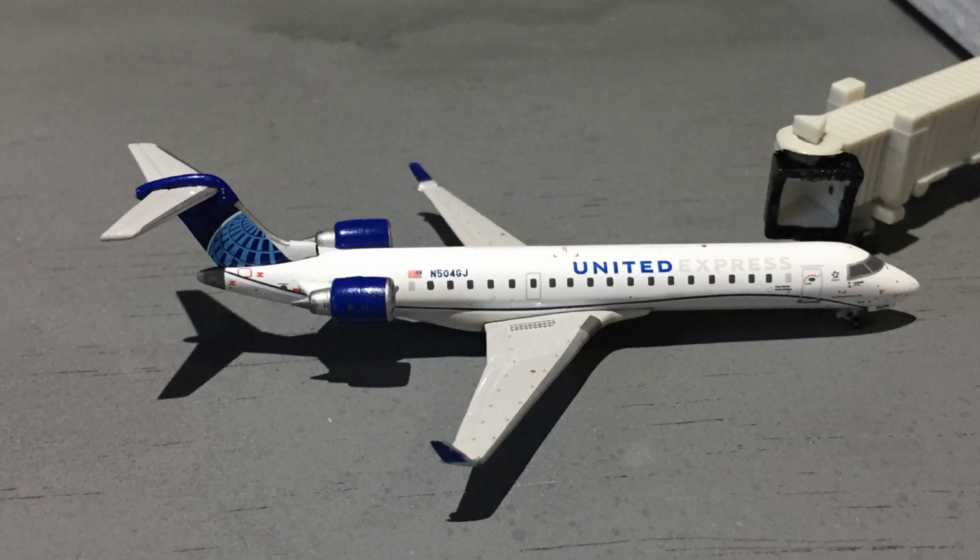Kicking off Concourse B for us today is this United Express CRJ 550 here at Gate 26. This aircraft is currently on the turnaround flight to Newark Liberty. This is filling in for a CRJ 700 actually, but Newark has been a mix of 700s and 175s for the most part, so it's very nice to see Newark going even on regional jets. It's very nice to see.